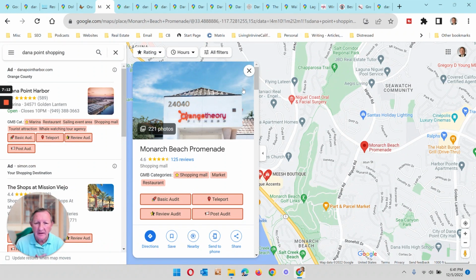Shopping. I'm going to come back to that hotel in a second. Shopping. There's not really any big malls in Dana Point. So you've got Monarch Beach Promenade. You have some others. You can head towards the Lagoon and Niguel, just off one. There's another, which I'll show you in a second. But there's not a lot of big.